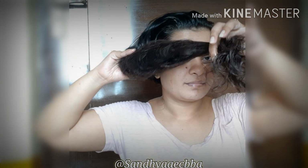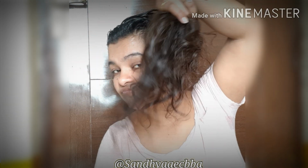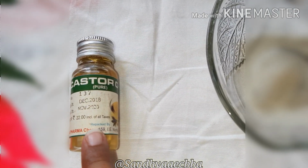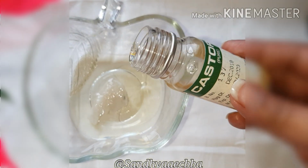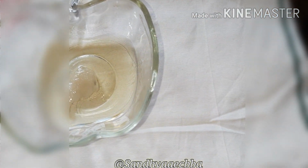I'm going to apply extra oil on my hair length and my tips because my tips are terribly dry, and that's why I'm going to give extra moisture to them. You can see how dry they are, just like a broom. So yes, my castor oil is this.